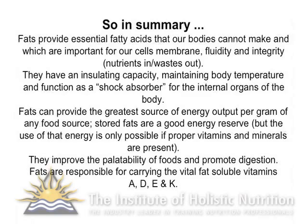They improve the palatability of food and promote digestion. They're responsible for carrying the vital fat-soluble vitamins A, D, E, and K. Without our EFAs, all of those vitamins don't make it into the body.